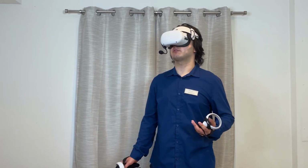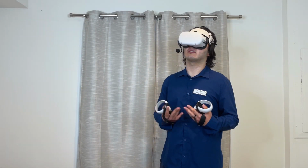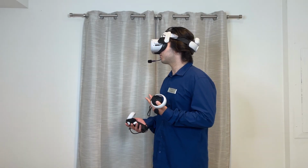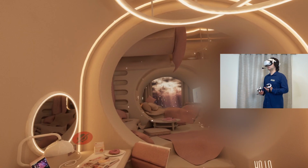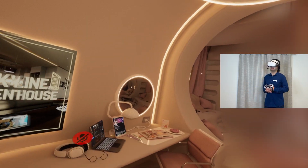Now in my area specifically, Northern Virginia, a singular room inside of a house goes for about $750. This looks to be a little bit bigger than your normal room, so I would say maybe $850 for a room like this. And that actually applies to most expensive places. I guess I'm lagging, but whatever. Yeah, I would say $850 for an expensive area.